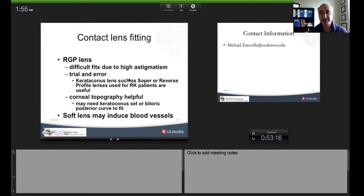The fitting can be difficult. Sometimes it's trial and error. So one of the really great boons to all corneal surgeons is to have a good fitter in your practice, a good contact lens fitter. Corneal topography can be helpful with fitting. I don't like soft lenses because they will tend to induce blood vessels.